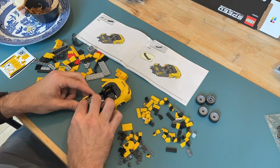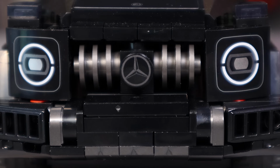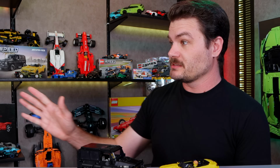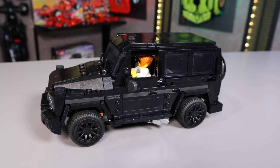Plus, the builds were a lot of fun, the minifigures provided plenty to make fun of, and staying true to the Mercedes modus operandi, this video may feature sudden unsignaled turns and a rapid depreciation in value over a short time. You'll see.